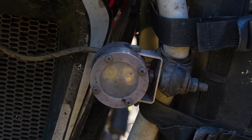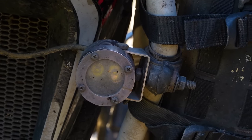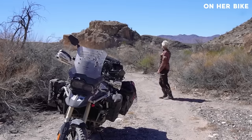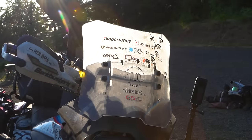I also have LED lights, and these are custom made lights in Poland. I got them as a gift. And Chile also has LED front lamp, which I bought on AliExpress. It works like magic, I'm telling you. And she's got Wunderlich windscreen.